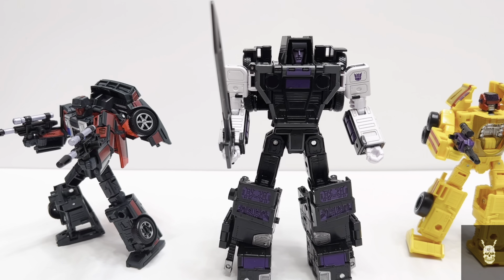Last week was all Transformers week, and I'm kicking off this week with another Transformer, this one being Motormaster. But I do have some other reviews coming up. We've got some Marvel Legends this week, and we've got some G.I. Joe Classified as well.